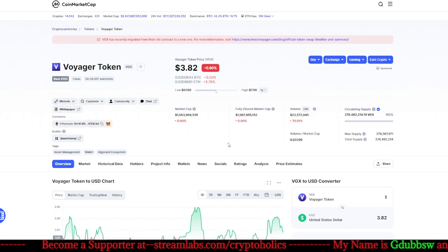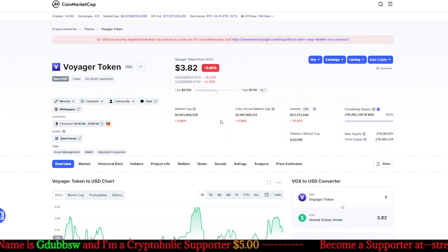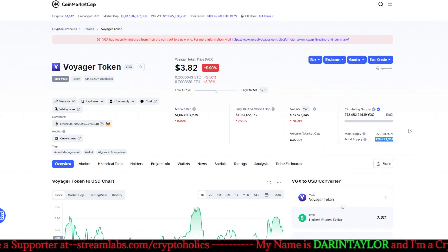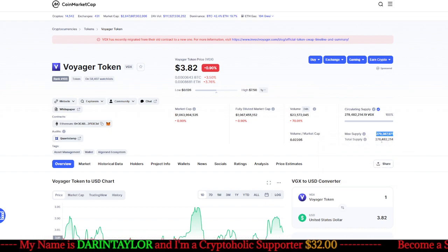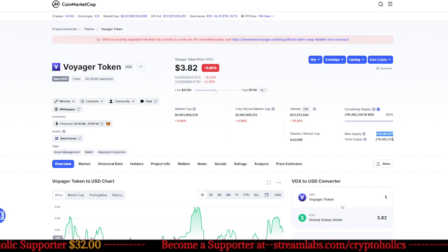But this coin is currently sitting at a market cap of $1,063,994,000. It's 100% fully diluted, meaning that the coin supply right here is all at the max supply, and the coin supply is, I think, about 1 million coins off. So it's pretty much considered 100% diluted.